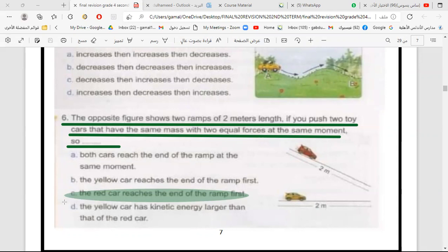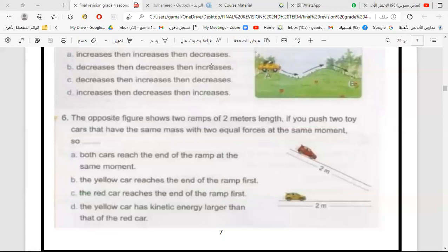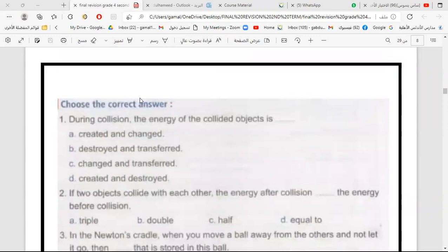Sir. Any question? Yes, my son. I don't answer. What's your name? Shoaib. Did you answer any question? Any question? Let's go, Shoaib. Read this one.